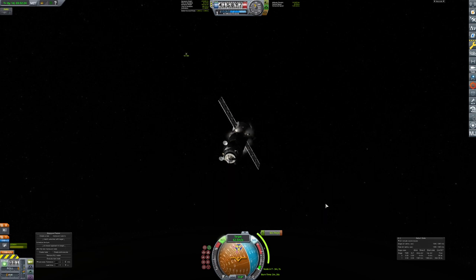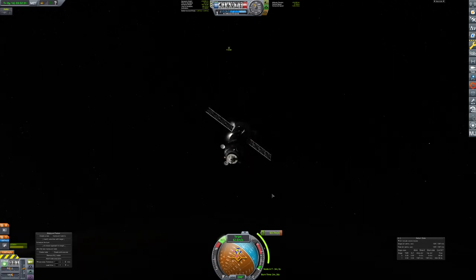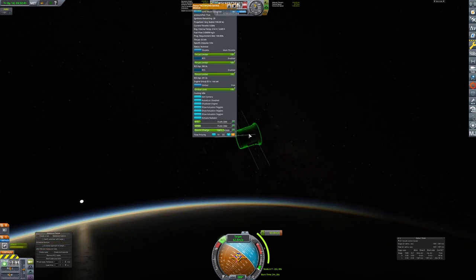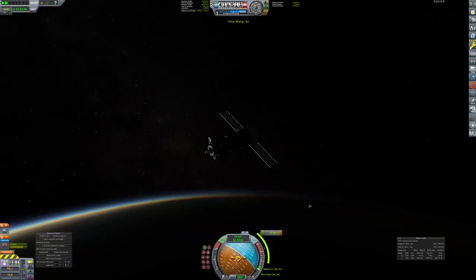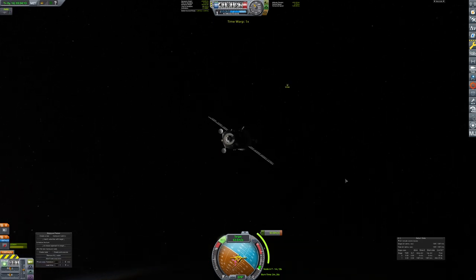So we are near there. And I'm just going to execute next node, because it is quickly approaching us, and we want to start that burn as soon as possible. So come on, get there. How are we? We're still very stable, so we should be able to start that burn. That's going to do it in a minute. There it goes, okay. So we might trail behind it as it passes above us. All right, here we go. 2 minutes and 23 seconds to do our matching velocities.